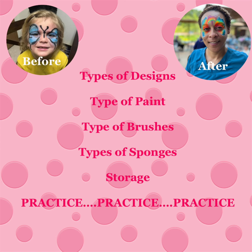What type of paint you would like to use to face paint with. There are so many great face paint brands on the market right now. They all vary just slightly, and you may like something better than what someone else likes, and that is completely fine. Some face paint brands that I use are Tag, Diamond FX, Fusion, Silly Farms, etc.